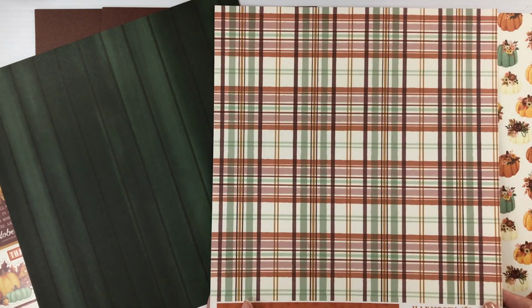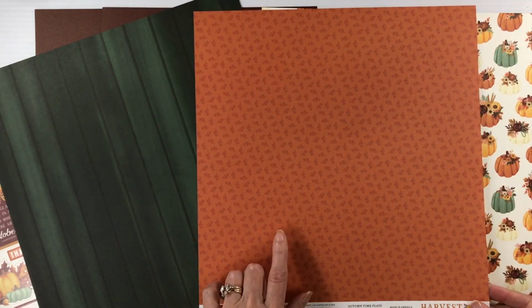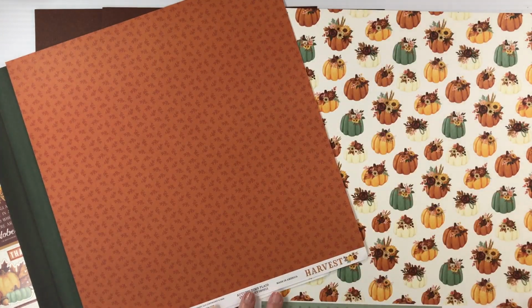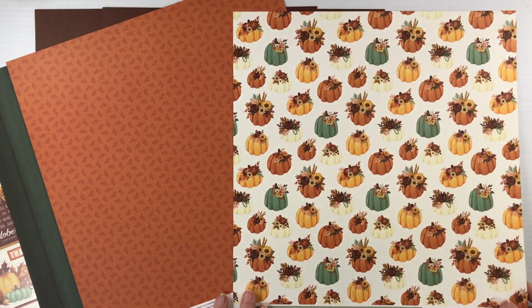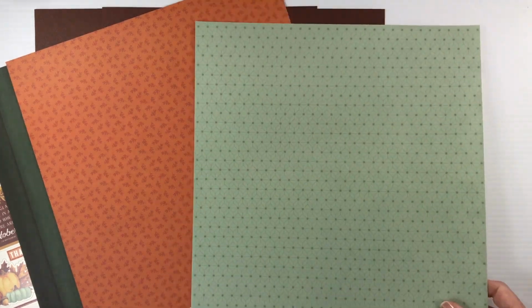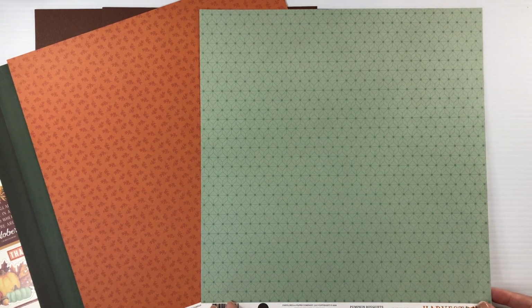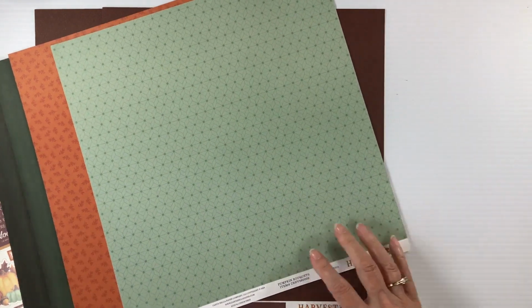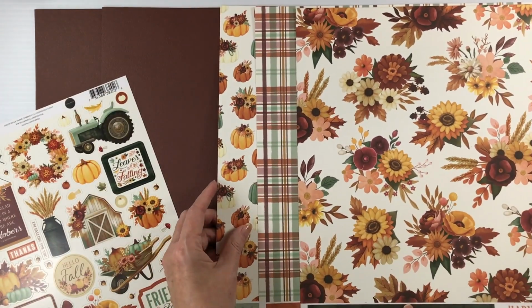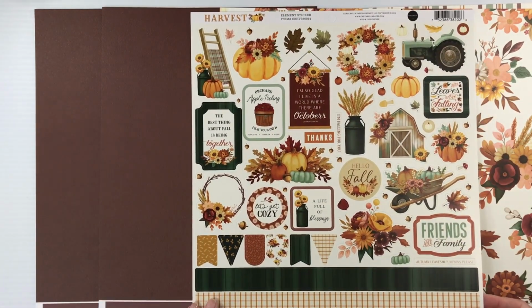And then we have this gorgeous plaid. The back is a 2-tone orange with a little leaf print. This one is called Autumn Time Plaid. We have these cute, adorable little pumpkins with their little floral bouquets in the center of them. The back is a green print. This one is called Pumpkin Bouquets. So just gorgeous colors and patterns in that collection. For your embellishments, you'll receive the 12 by 12 sticker sheet.